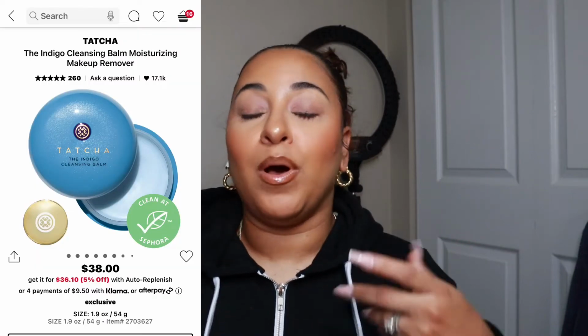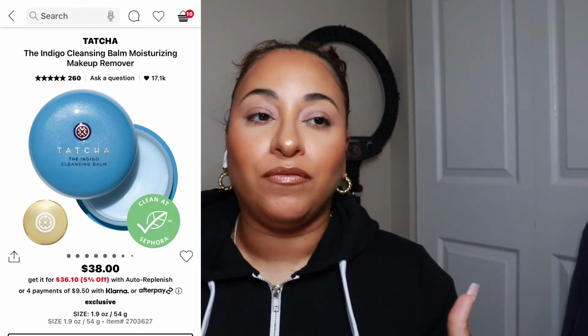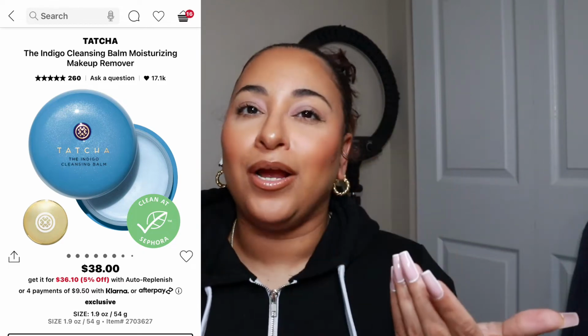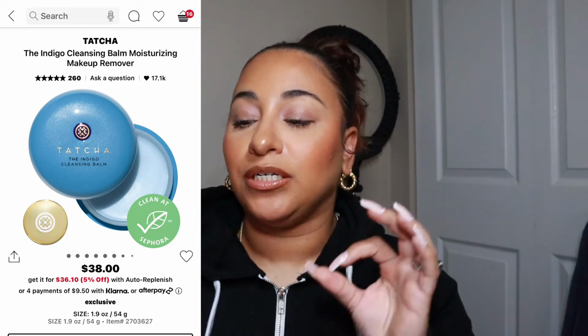First things first is the Tatcha Indigo Cleansing Balm Moisturizing Makeup Remover. This retails for $38. I think it's kind of self-explanatory. It's a balm that you apply on your face to remove the makeup. I heard nothing but good things about this Tatcha cleansing balm. I do use the one from the Sephora collection, which is not bad, but I definitely feel like now is the time to grab a lot of the high-end products. So I definitely wanted to pick that up.